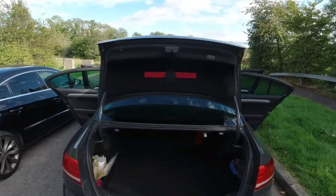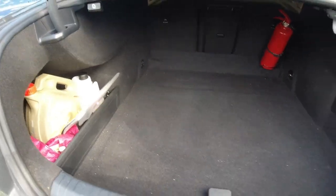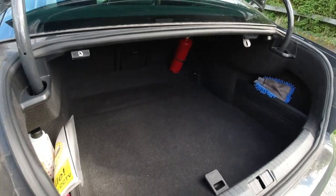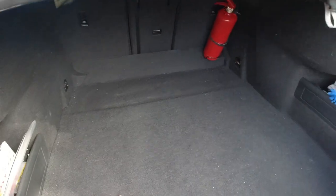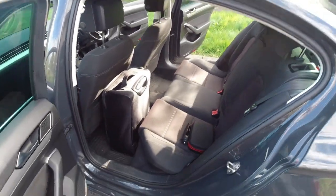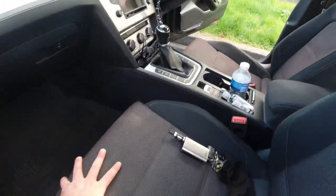So now we're gonna have a look at the Passat. The actual boot space is slightly bigger, but not by much. They're both saloons, so as you can tell, there's not that much difference. We've got the back seats. Unfortunately, there is no leather in this particular one.